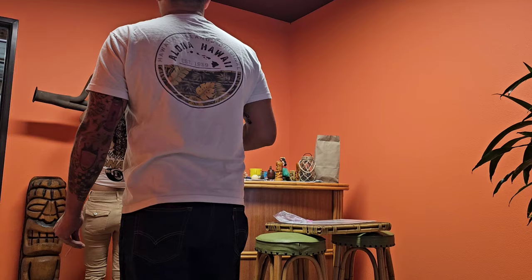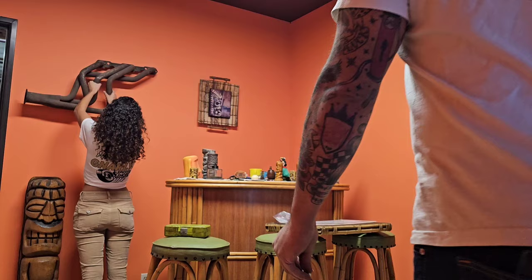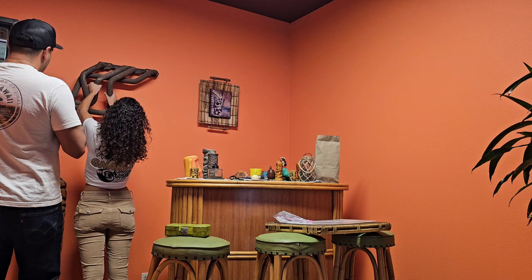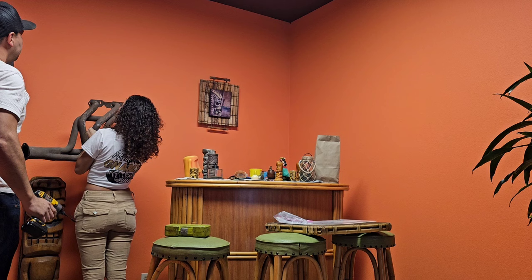All right, right there. So let's see, maybe the flange in line with the top of that thing. Okay, right there, perfect. Do not move. Oh, we should probably find a stud, huh? Yeah, we should. Dang it, I didn't bring my stud finder.